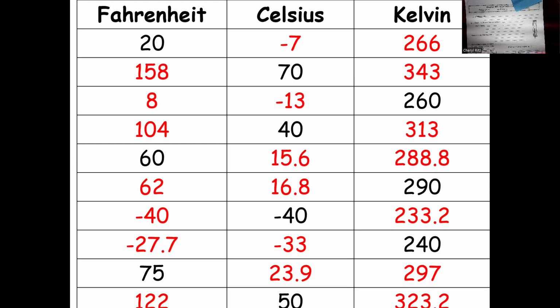So this was your homework. You're supposed to be checking it, by the way. Would you like me to read it off? Would it be easier to see or hear? I have 160 for that spot? Okay, then you did it wrong. We even did that one together. Starting with that first one, it should be 158 Fahrenheit and 343 Kelvin. Then down one is 8 and -13.